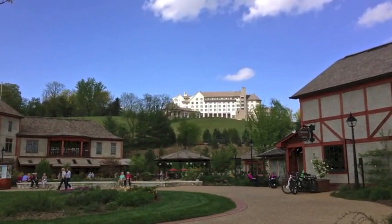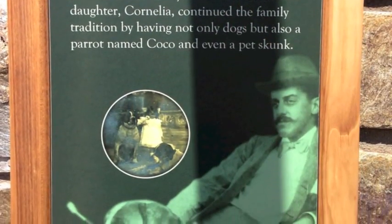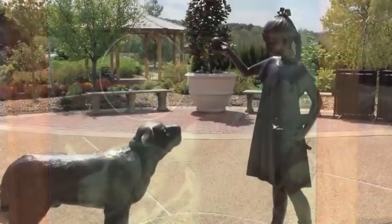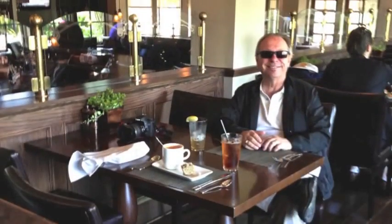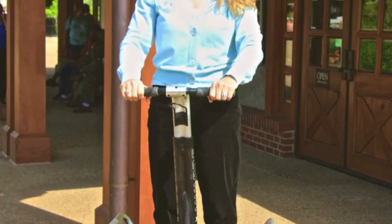Antler Village is just below the Biltmore Inn. There are restaurants, a winery, exhibition hall, and this is where you make your reservations to go kayaking, boating, fly fishing, and even a Segway tour.